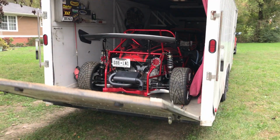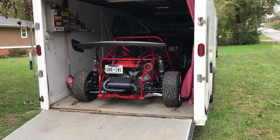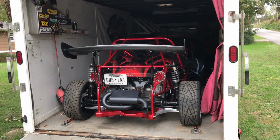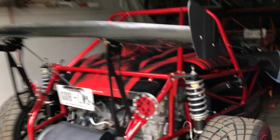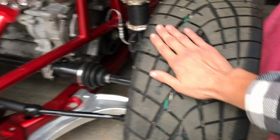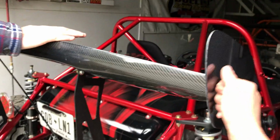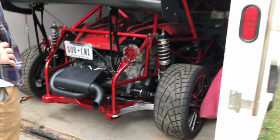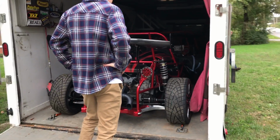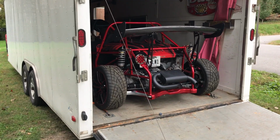Oh boy, what do we got here? Two beasts. That is crazy, man. So much better in person. Yeah, I know, it looks way better in person, man. You guys got them brand new tires for the Tail of the Dragon. Oh my goodness. Look at that carbon fiber wing. Powder coated frame. Yeah, definitely something that we gotta probably build.